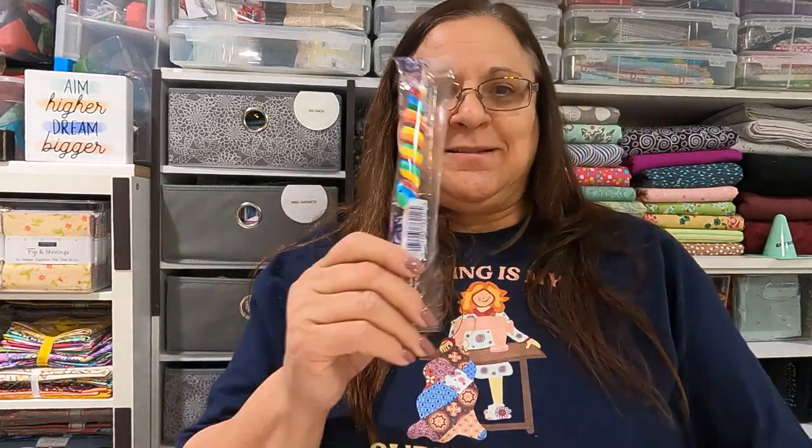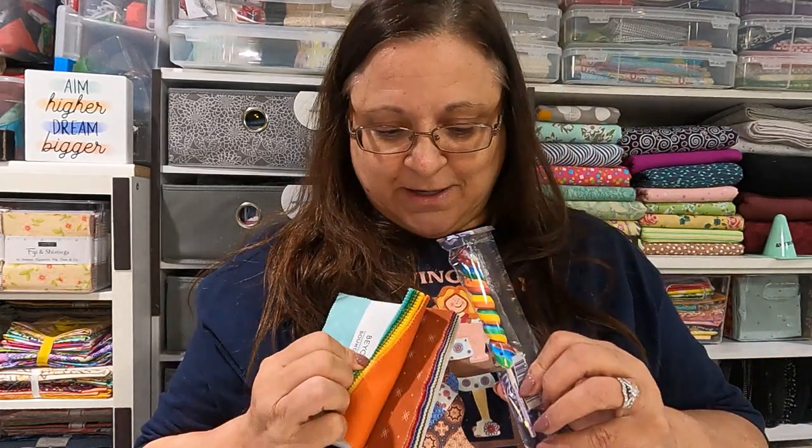So you get one of these. Here's our candy for the month. It's a pastry shop box. It's got to have something sweet, right? But she said that it matches the quilt, and you know, it does. Look at all those fun colors.